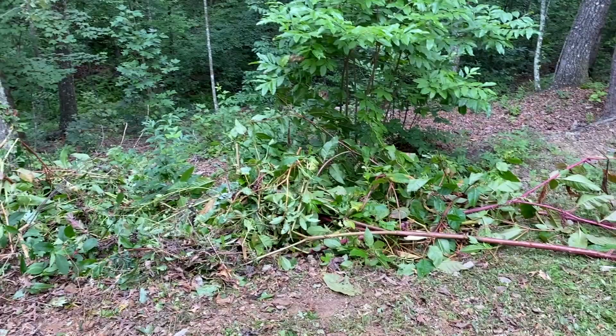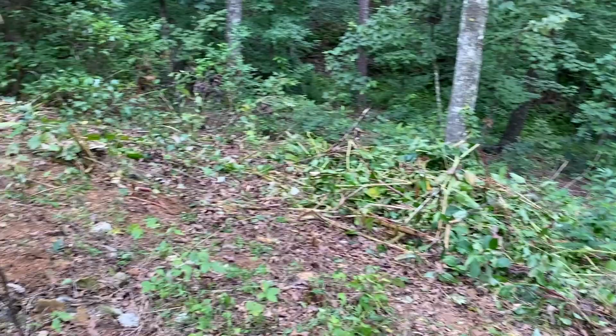So, I'm pretty happy with the progress we've made thus far. Gonna come in still with a rake and try to rake some of that mess down, but it is looking better all the time.